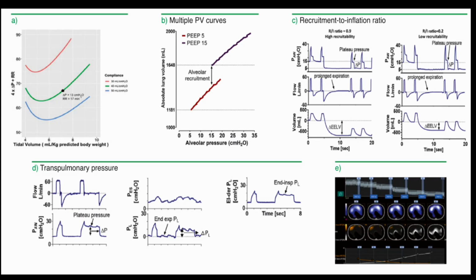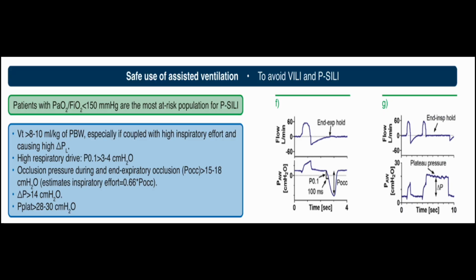So these are the various methods that we are using, that is calculating the power and reducing our respiratory rate and tidal volume accordingly, using the PV curve to look at the recruitment to inflation ratio, the transpulmonary pressures, the use of electrical impedance tomography. So now, how to use safe assisted ventilation? Patients with a PF ratio of less than 150 are at risk of PSILI. Just because the patient is on a ventilator doesn't mean that the patient won't develop PSILI. If the patient continues to breathe badly on the ventilator in assisted mode, then the patient will develop PSILI.